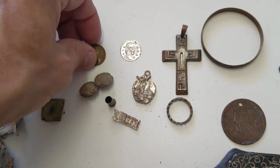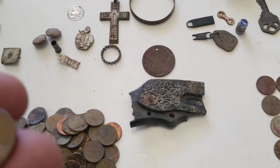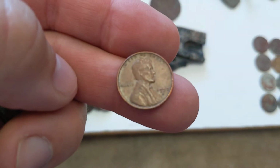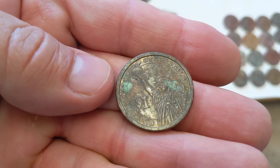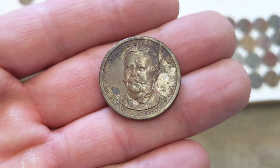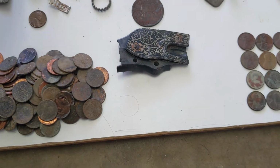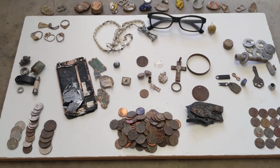Now I've never... this I found before. This is a wheat penny. 1957, I think, is the date on that one. Now the only dollar coin I've ever found. Right there. $1. American dollar. It's got Taft on it. Kinda neat to find that. I've never found a dollar coin before. That's my first one.